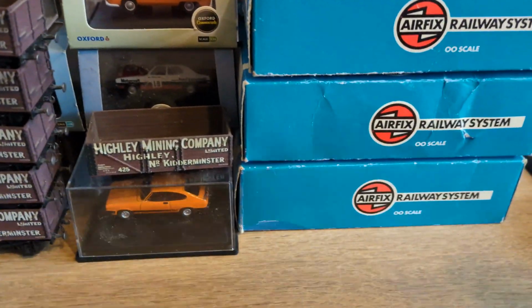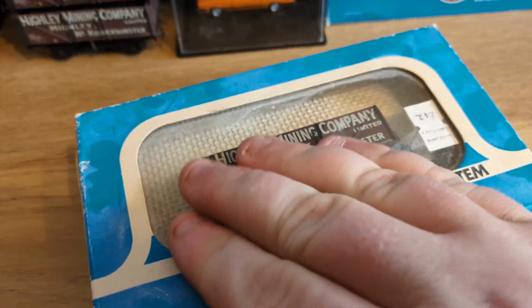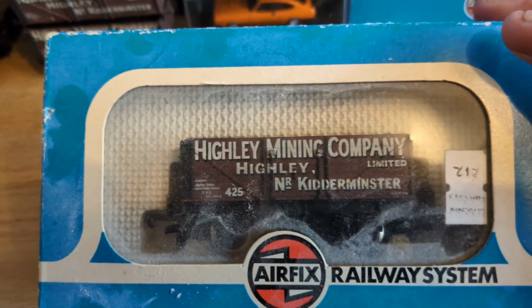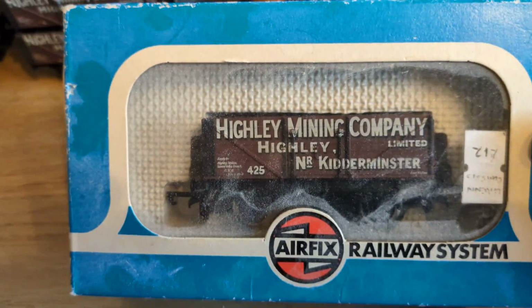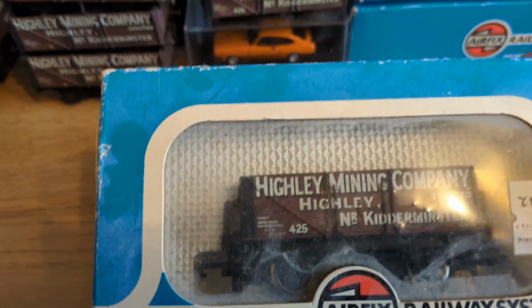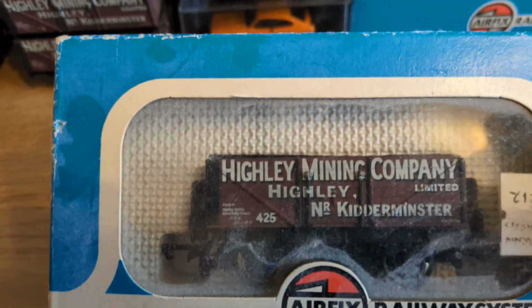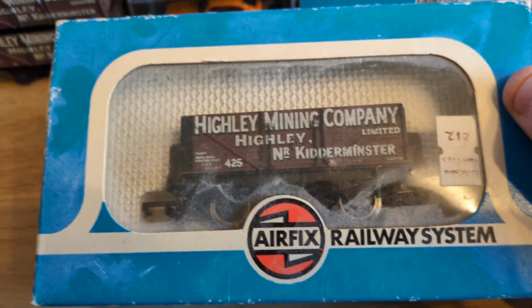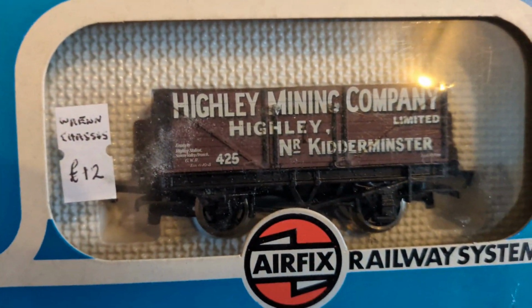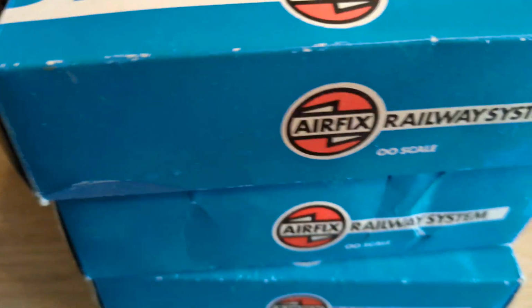So let's start with these dusty ones here. I've had these ages. Highley Mining Company Airfix wagons. Bought a lot of these because Highley is on the Severn Valley Railway, which is near to me. Spend a lot of my time there, so why not? So I bought 3 of these from a model railway show. How much were they? £12 each, £36.